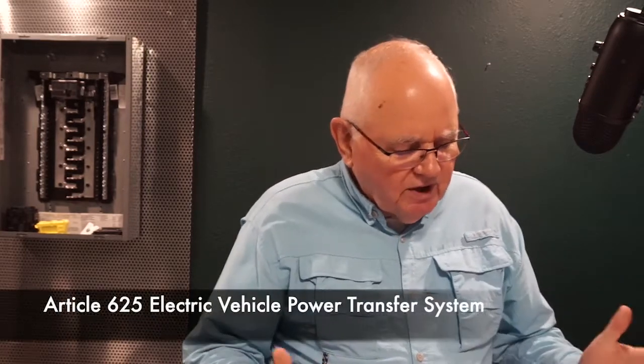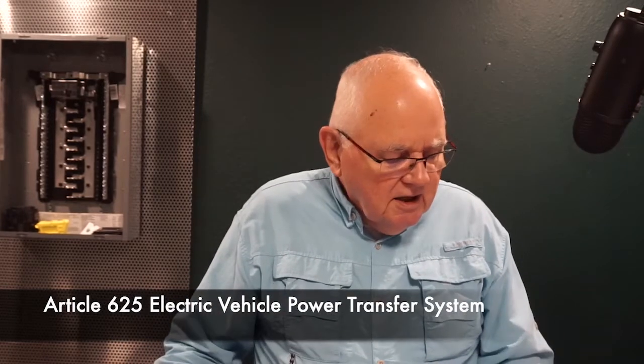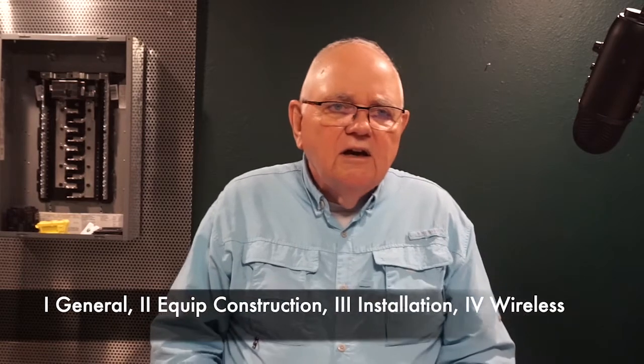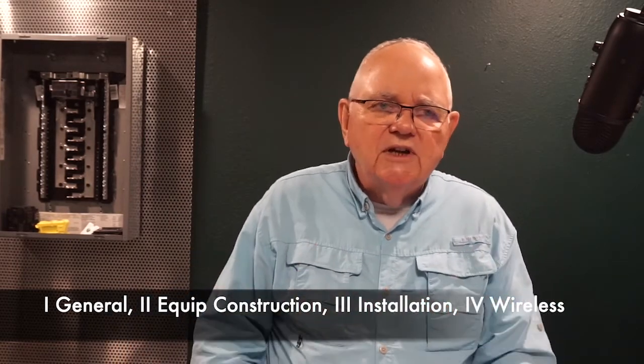But let's go through then and take a look at some of our other articles. We've already talked a little bit about Article 625 in a previous Tech Talk. It's divided up into 4 parts, I think. There's some general information, construction information, and of course the installation information for us. Now, it's not electric vehicle charging stations anymore. It's electric vehicle power transfer systems. Electric vehicle power transfer systems.